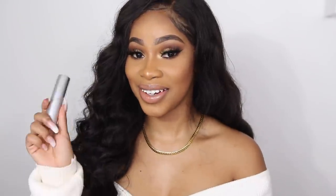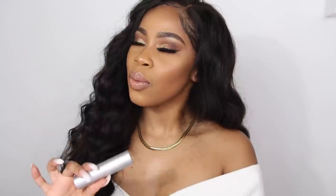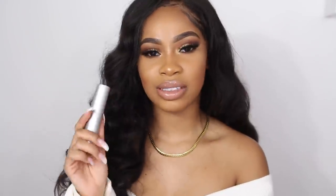So the Candy by Prada. Yo, this smells so good, you guys. Like, if I could get you guys to smell this through the camera, I swear you would fall in love. Like, it smells so good. It's more of a warm and sweet fragrance. It literally smells like a sweet, expensive candy. When I wear this, I feel like a snack, you guys.